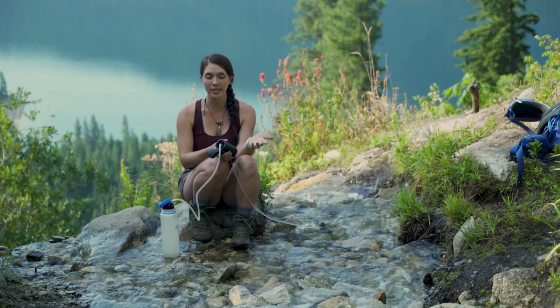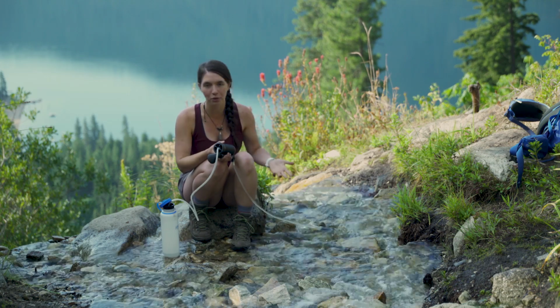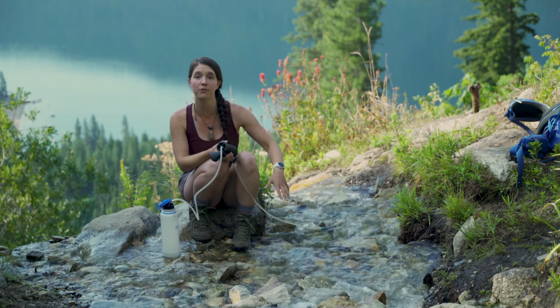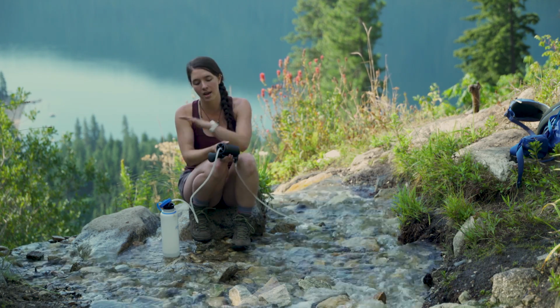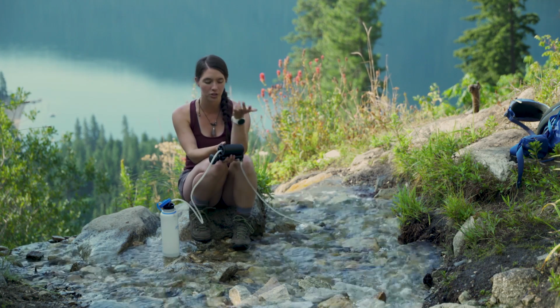So once you have a water source, it's time to actually treat your water. Again, I'm really lucky. I have this beautiful water source, so I'm filtering directly from the water into my bottle. And I'm using a pump filter. This will obviously change depending on what type of filter that you're using.